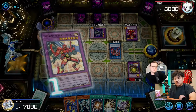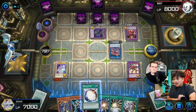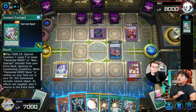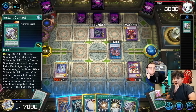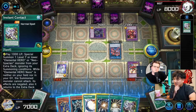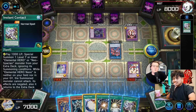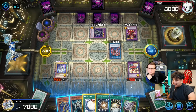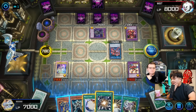Insanity. And honestly, I actually made a misplay, guys. I'm playing this in my deck, but I'm not playing any Neospatian monsters. Oh, it puts it back. And it adds Miracle Fusion. But yeah, I'm playing a card called Engage Neospace, but I'm not playing any Neospatian, so I made an oopsie there. So obviously I can't make Cross Crusader or anything like that.